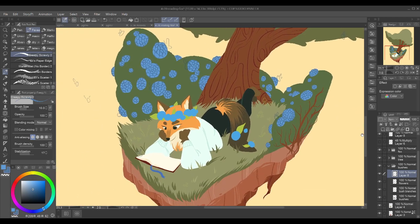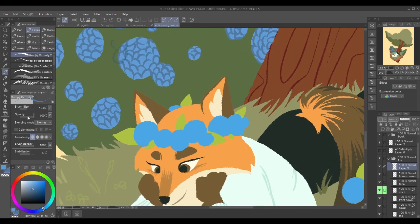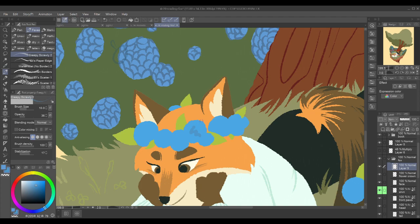Okay, so that's all of the flowers in the bush. I need to do the flower crown ones and the tail. How does this color look? It's a little bit, let me decrease the opacity. Not quite so much. There. Nope. I must have the settings wrong. There we go.